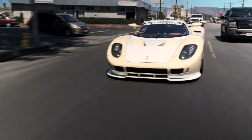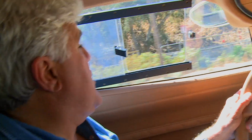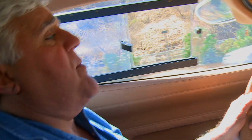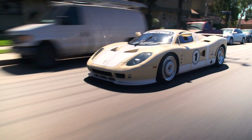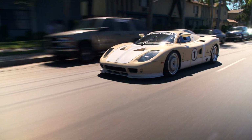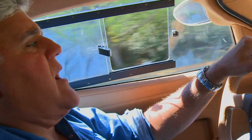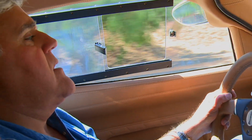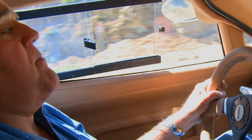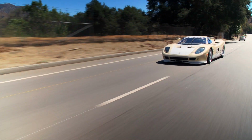The big question is, do I like my Ford GT better? I probably do, because the Ford GT is meant to be a street car, so consequently, it's reasonably compliant on the road, it's comfortable. This, because of the suspension setup, and I don't know whether that's Heim joints or how it's put together, rides a little rougher, a little harsher on the street. You tend to feel every bump, but you're going to do that in a Le Mans car. So what you have here is a race car for the street.